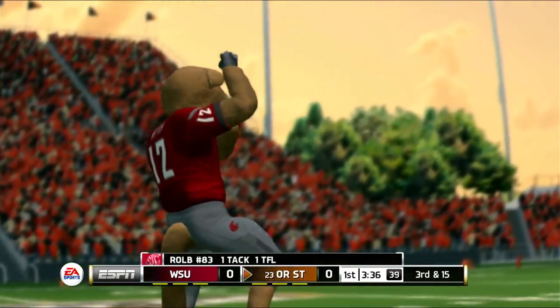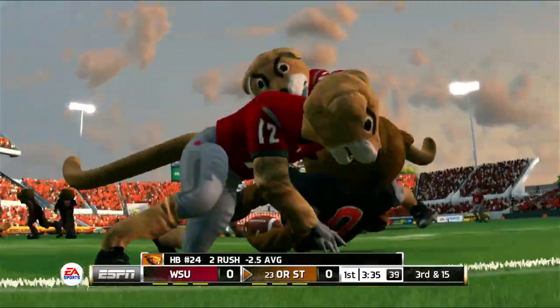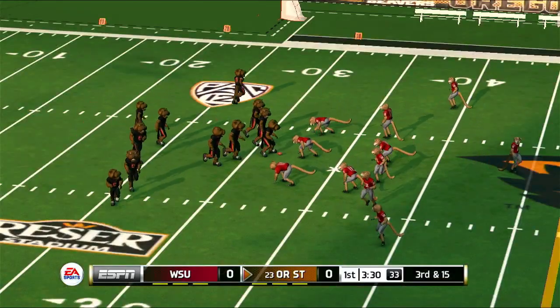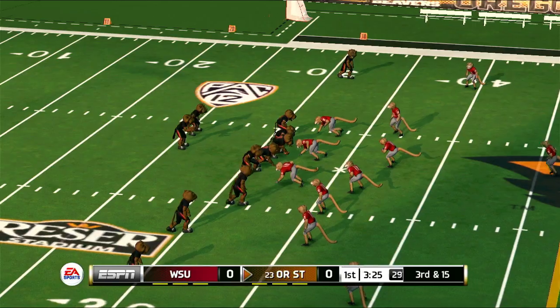Man, did he play that perfectly or what? As a linebacker, you have to be able to read the offense and make a quick diagnosis, which is exactly what he did on that play. From their own 31-yard line, third down. Mike 13. Red 2.